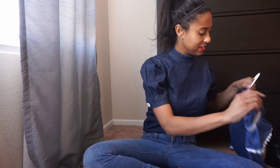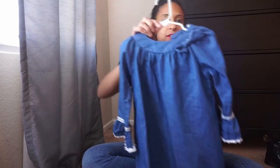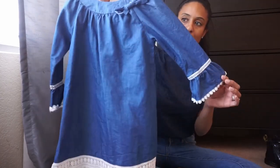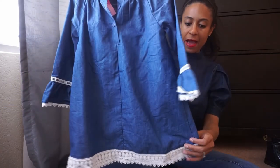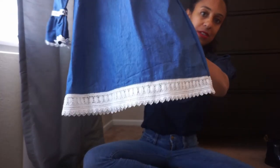And then this little dress my mom got her. So the little bell sleeves, there's a little bow there. A little button detail in the back. And then I just love the little eyelet detail on the bottom.